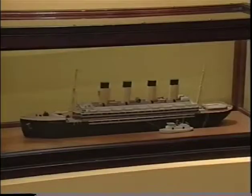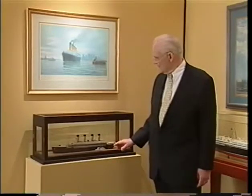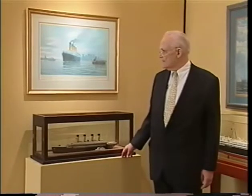This is the ocean liner section, and this particular period model of the Olympic, which was the sister of the Titanic, is a very nice model. The Olympic had a long and successful life as an Atlantic Ocean liner, and there's much history about the Olympic, which we will tell you about later on.